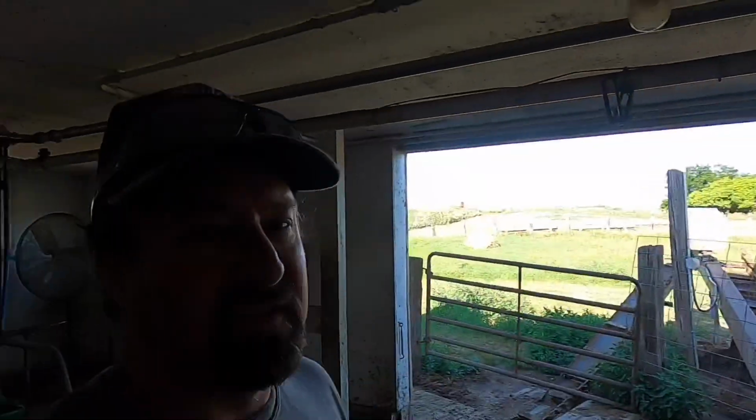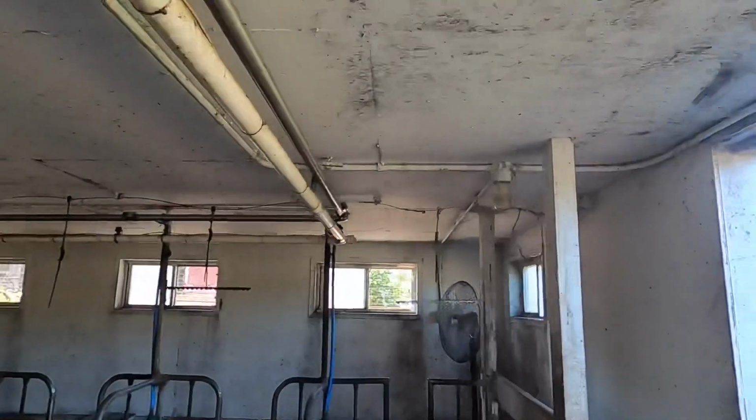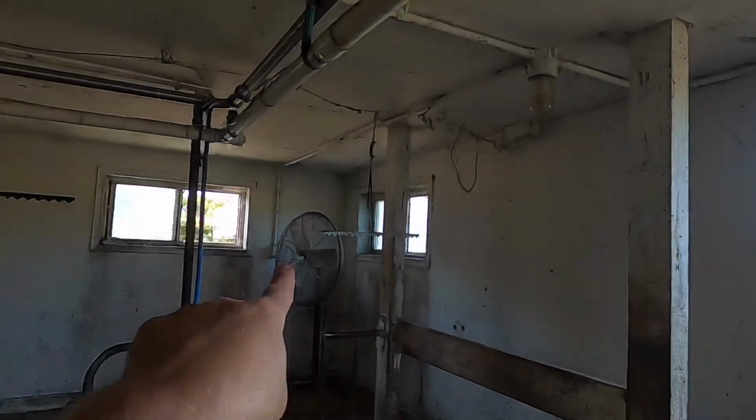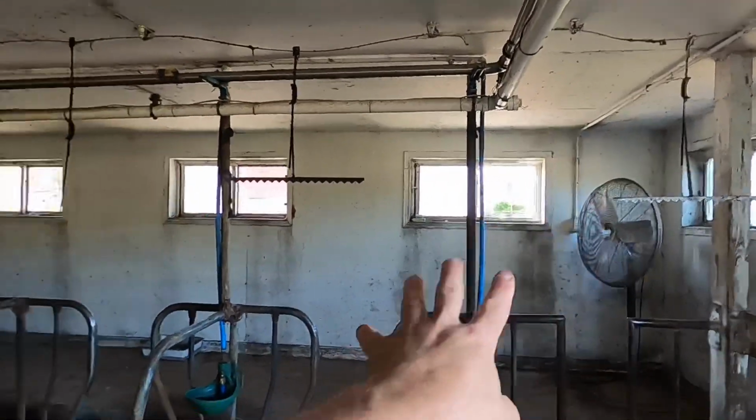Well, I'm still investigating this problem, and I do know that the barn cleaner has something to do with it. I shut the breaker off for the barn cleaner, and then I turned the breaker back on, and then I plugged it in with the new plug-in in there, and it worked.